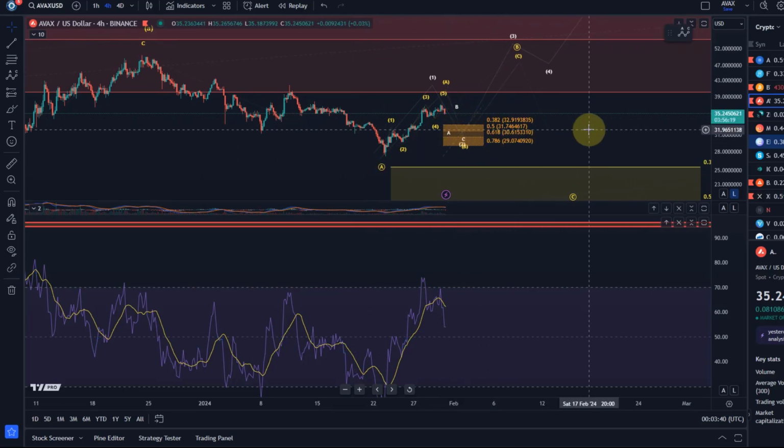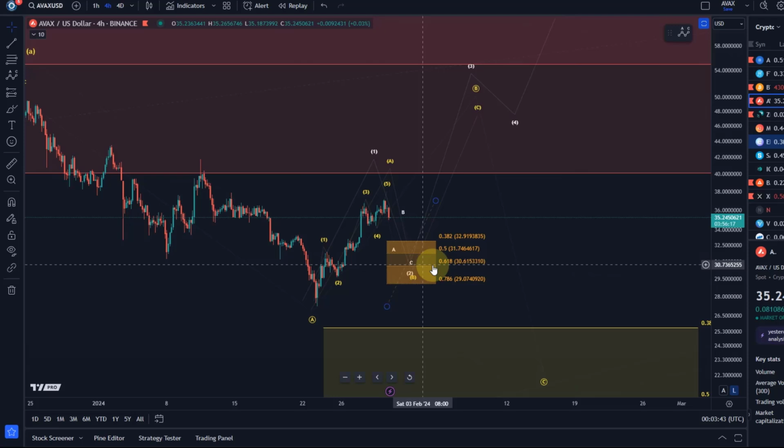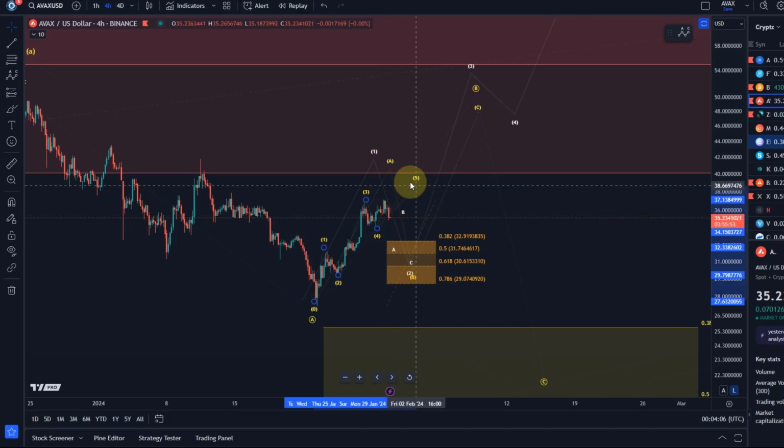Now I think the parameters for the next few sessions are clear. At the moment, it's a little bit too early to fully confirm that this wave 2 or B wave pullback has started. Let's see if we can get a break below that previous swing low at 34.40. If that's the case, I think we are heading towards that orange support area next. A more direct break above the swing high that formed today would likely just extend the 5th wave. That would be my first thought, because the 5th wave is very, very shallow.